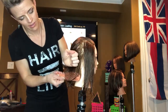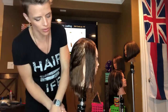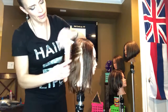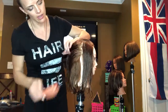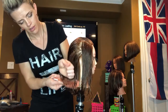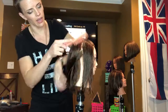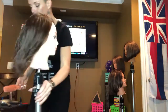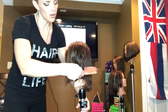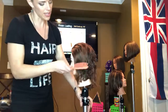Leaf. And that tension is creating a nice controlled look. And then here, as we move up, take our next section, leaf, and we continue leafing until we had a nice pretty finish. And we would basically work our way around horizontal sections up the head until we got to this side.